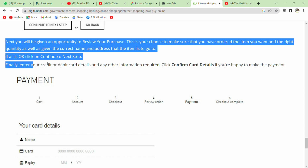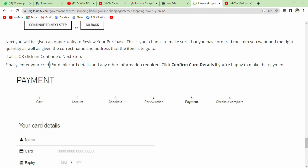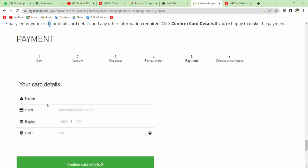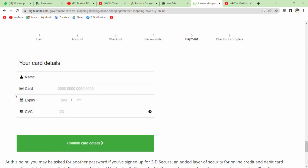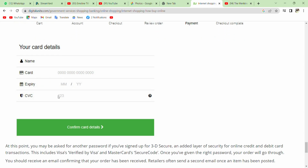Finally, enter your credit card or debit card details. Any other information required, click confirm card details if you are happy to make the payment. So here is the payment as we see it. You enter your card details, your name, your card number, your expiry date, your CVC.